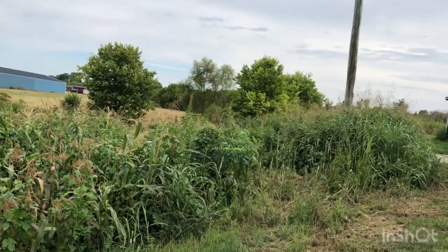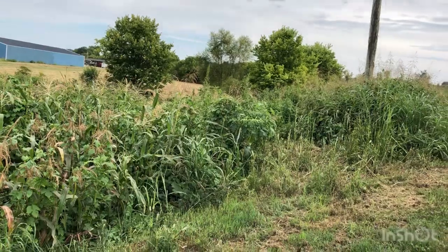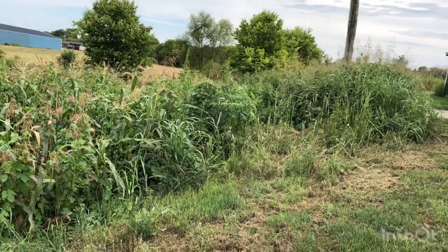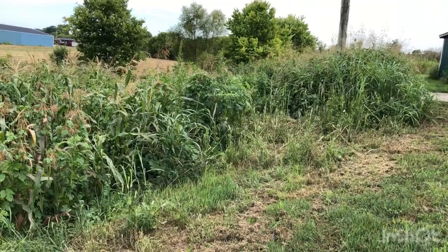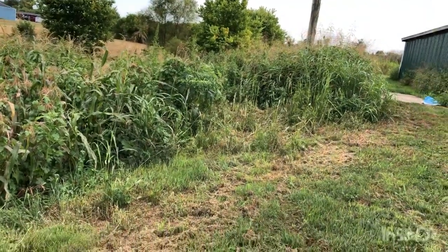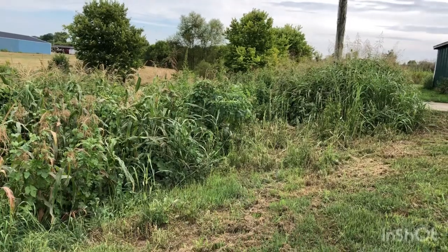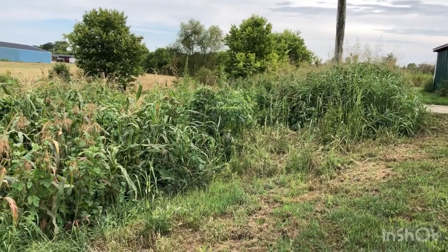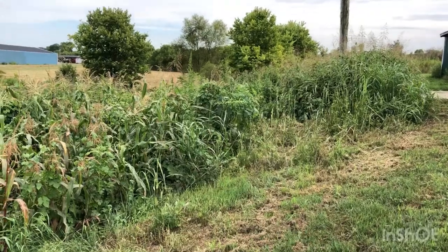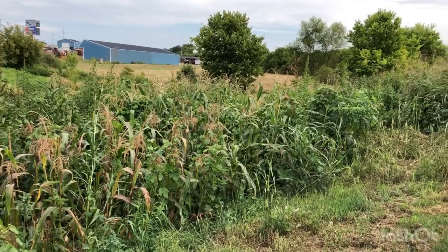On the other side was supposed to be pumpkins and cucumbers, but I did not weed those, to be honest. I'm tired. I'm pregnant. I'm tired a lot. I'm ready for October. So, yeah, this is the garden. Well, what was going to be the garden.